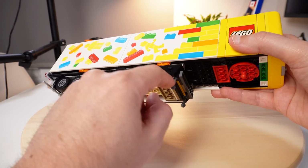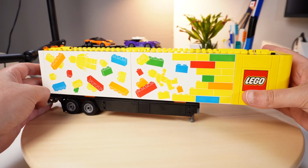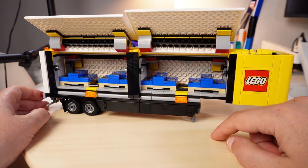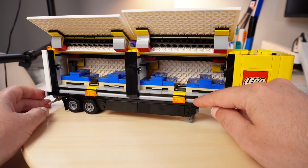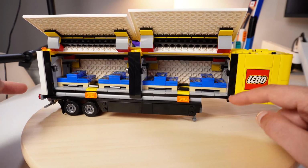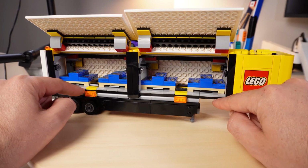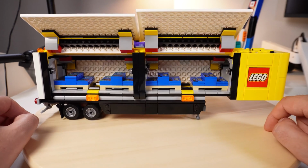Then we have the stand. So the whole trailer is made in two major parts, the top part and the undercarriage here. Now the undercarriage goes higher than you might think. These rounded pieces here, the gray ones, light bluish gray, are part of the undercarriage. Basically the top starts on this black plate. So even these are part of the undercarriage.